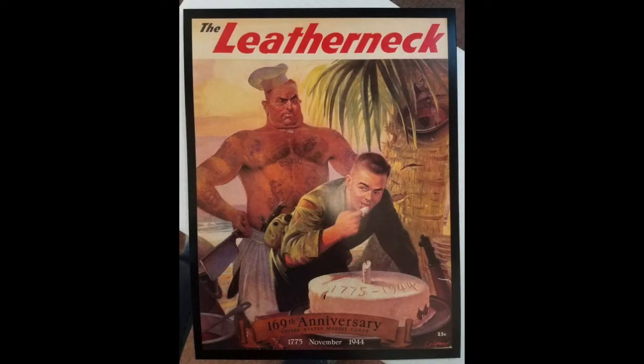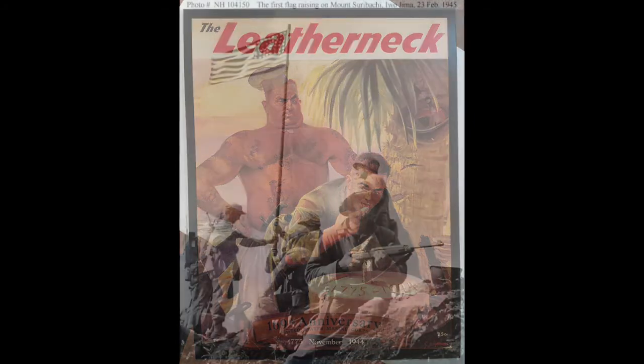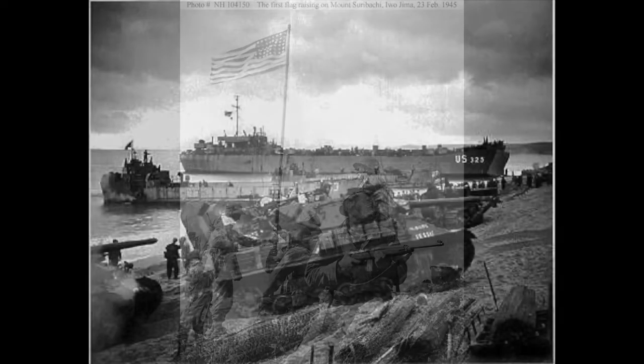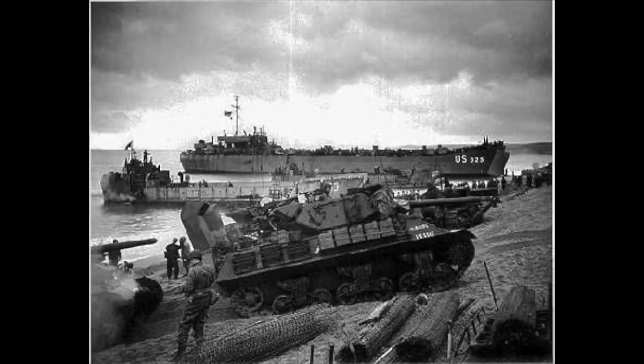The Marines had a magazine called Leatherneck, and its photographer was there on February 23 in 1945. And he actually took this photo. This is the first flag raising on Iwo Jima. The flag was kind of small, and they attached the staff to a water pipe that was there. But it was decided that they needed a bigger flag. So a soldier went to a landing ship tank, an LST pictured here, to get a bigger flag to bring back to the top of Mount Suribachi because it would be more visible.